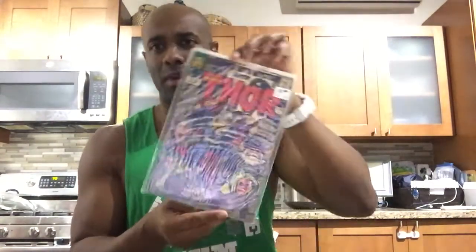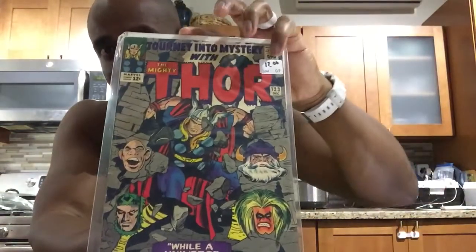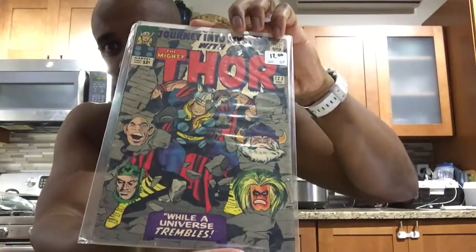And while I'm at it, let me show you something. I also just got these 2 books today. So this is Journey into Mystery with the Mighty Thor 123. I did not pay that. I think that's been on there for forever. $12. June 1969. Thankfully, that's actually on the plastic.